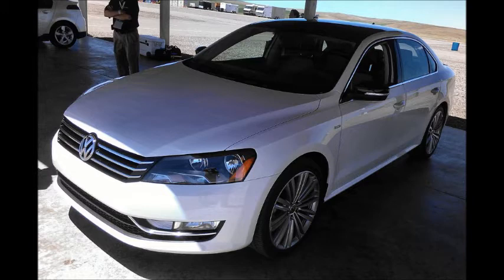Now, this is the gasoline version. I am not a big fan of Volkswagen's gasoline engines. To me, they just don't feel as good as some other automakers, but the Passat diesel is one of my favorite vehicles ever. So it was kind of nice to get into the gasoline and see what it does.